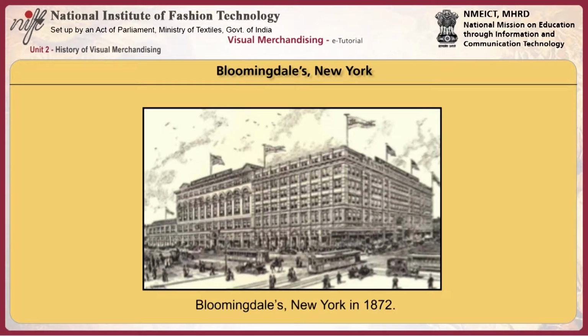As the nation entered a depression in September 1873, 18 months after opening, the Bloomingdale brothers recognized the need to redirect their merchandising policy to offer the best possible value for the least possible price.